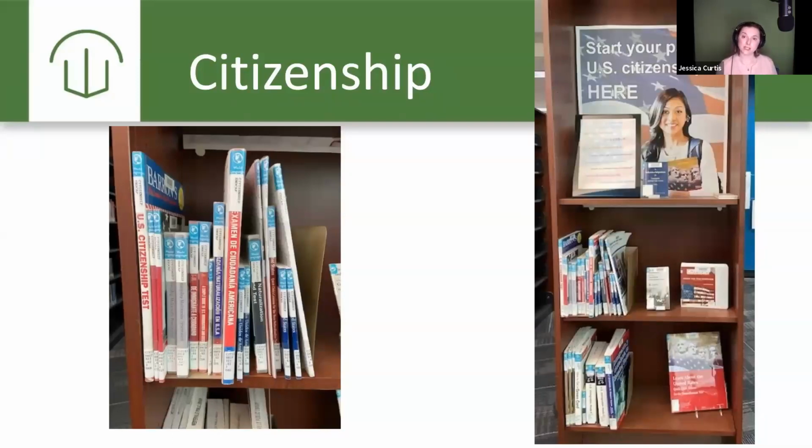But all of these can be checked out. We also have almost all of these available as ebooks. So if somebody has a device, they can just check it out on their device, and every ebook, e-audiobook, thing like that automatically returns itself in 21 days. And that can be really important if somebody has transportation issues and maybe can't come easily back and forth to the library. So they come in, we set them up for ebooks, and then essentially they don't have to come back to the library until their card expires. So it can be really useful.